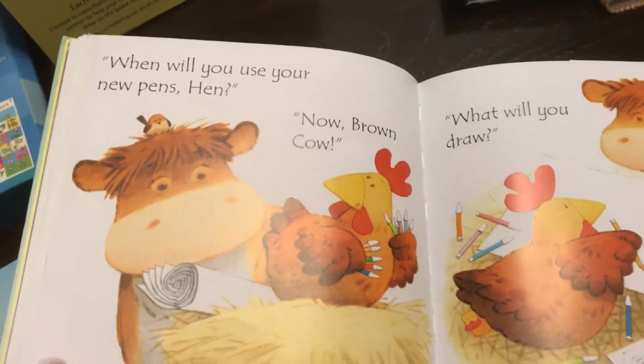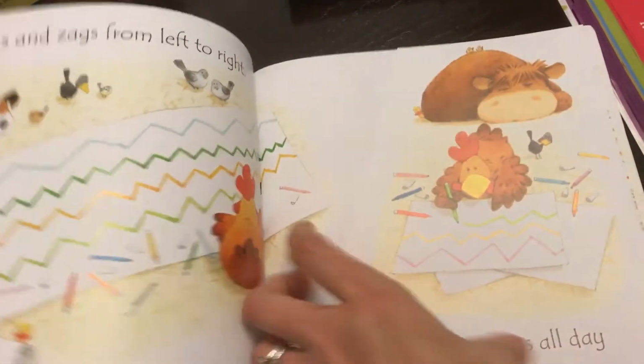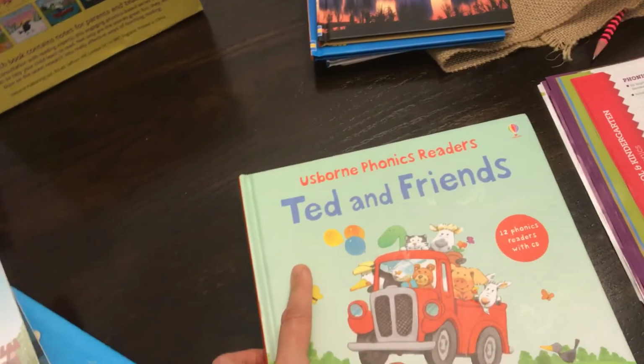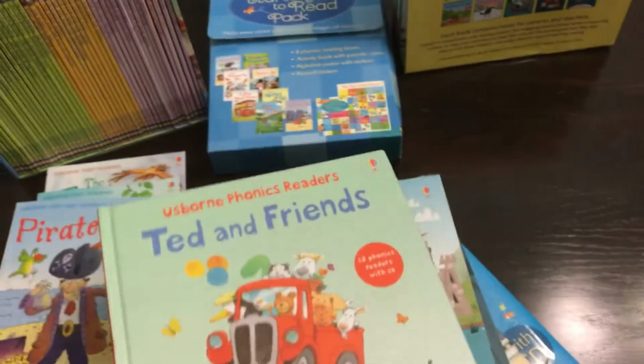So you can see it's the same little stories. Some of them have little pull-out pages that are kind of fun. The kids love reading these, and they really are a great value. We also have Cow Takes a Bow and Raccoon on the Moon. Those are the other 2 combined volumes.